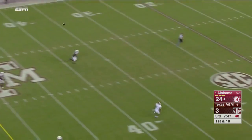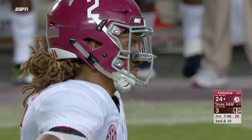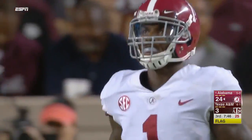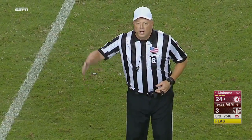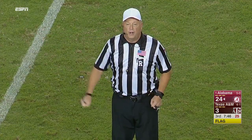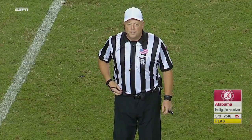Hurts to pass. He wants all of it. Robert Foster wide open, but they couldn't connect. And a flag is down back at the 40. Yeah, just put it right on his number. Ineligible receiver downfield, number 84 of the offense. He was covered up by a wideout. It's a 5-yard penalty. Repeat first down.